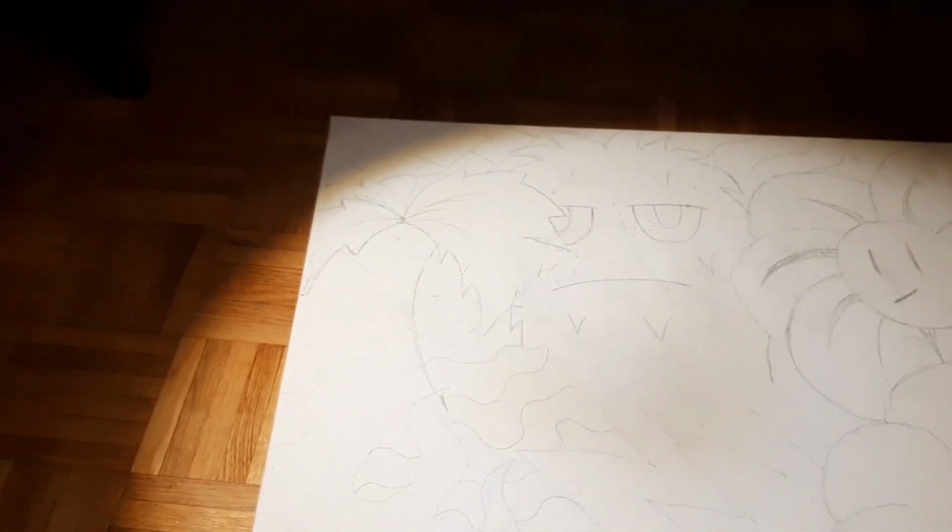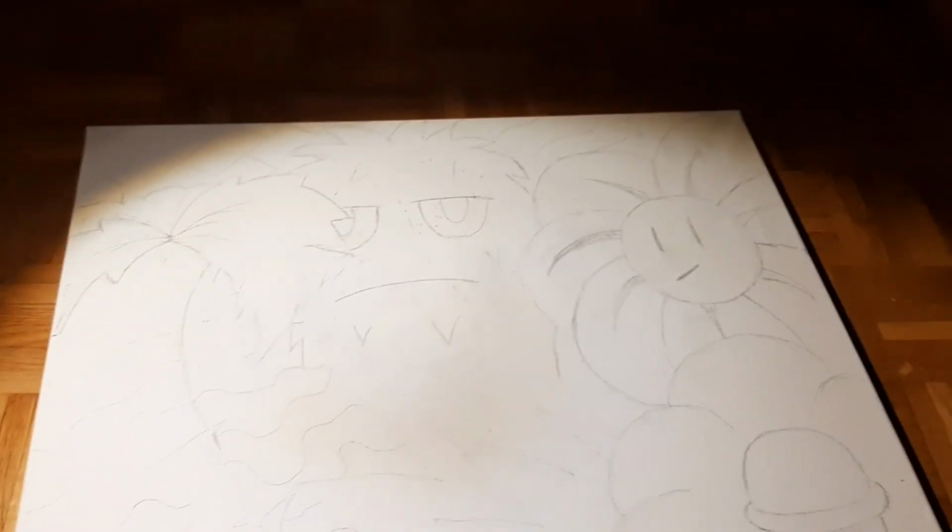Okay, we just finished sketching. I think it looks pretty good. Now it's time to color. So this canvas is turning out pretty good, I think, but I don't know, it may turn out trash in the end. Who knows? So let's go.